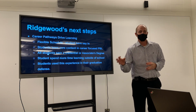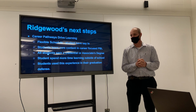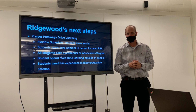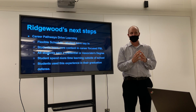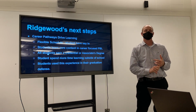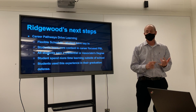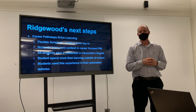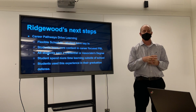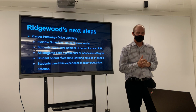We want to put more of the core content in a career-focused problem-based learning. Right now we have geometry construction. Well, we want to add an English and a science component to that. So now they're actually getting 4 credits around that project. So in building that house, there's so much you need to read about guidelines, regulations, blueprints. And there's a lot you can write about that as well. And then the science credit would actually be like renewable energy. So we want to put that in there, and they can actually work on the renewable energy and sort of learn how motors and other things work.